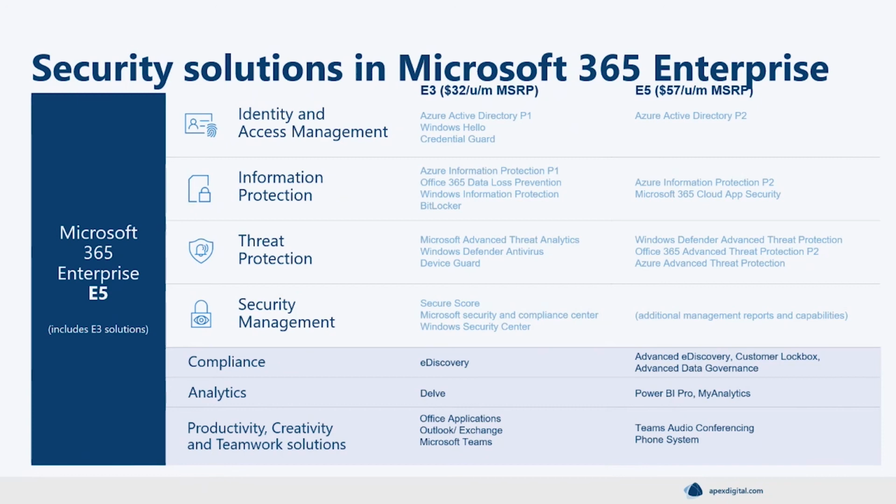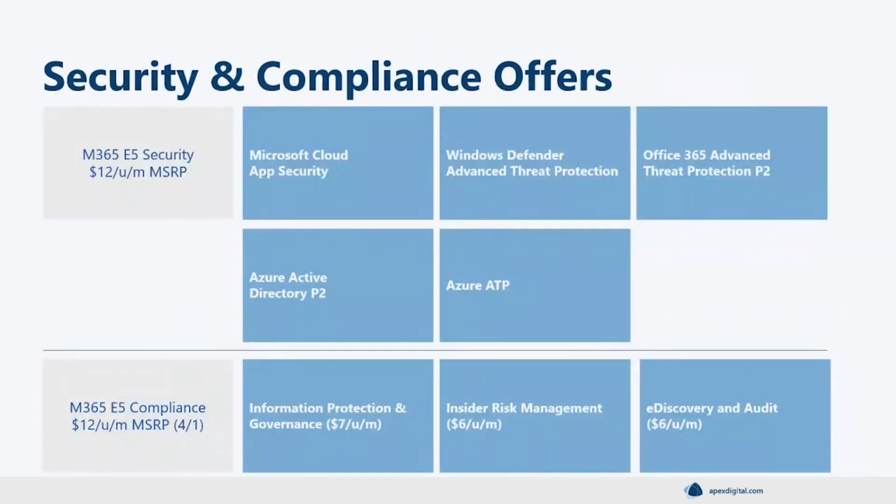So with that, I wanted to make sure that you were aware of the Microsoft 365 E5 add-ons for security, and there's also one for compliance. For the security add-on, it's $12 per user per month MSRP. You can add that on to your E3 license plan, and you get all of those E5 security features, all of the automation, the integration that Sean talked about today.